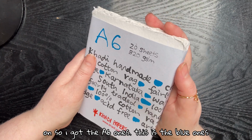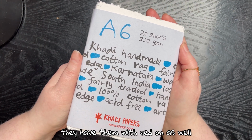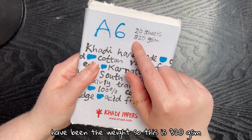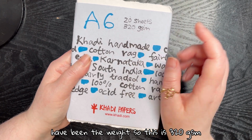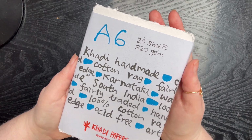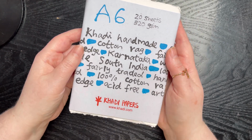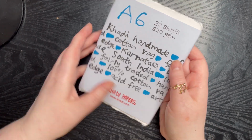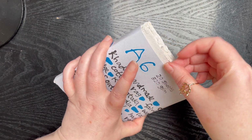This is the blue ones. They had them with red on as well. I'm not quite sure what the difference was. I think it might have been the weight. So this is 320 GSM. I think the red ones might have been a bit lighter. 20 sheets, made in India, fair trade, 100% cotton because it's rag paper, recycled.